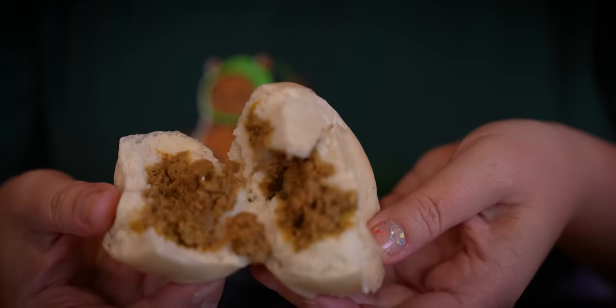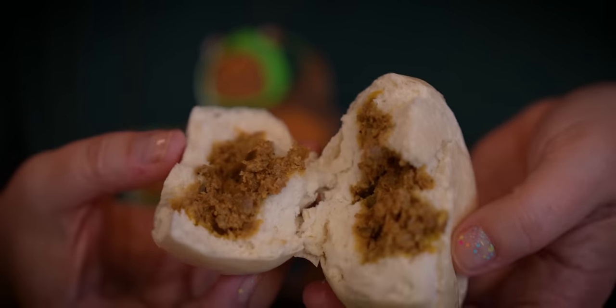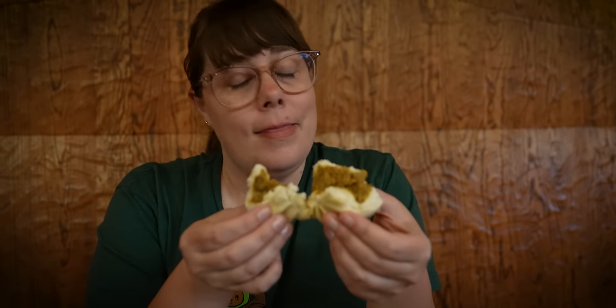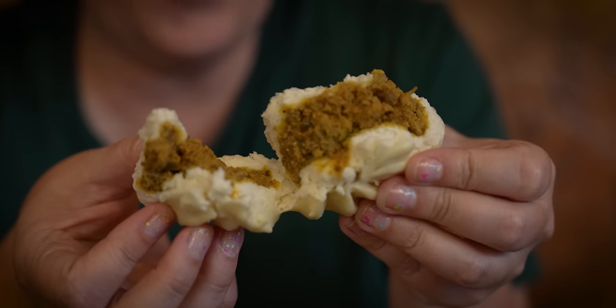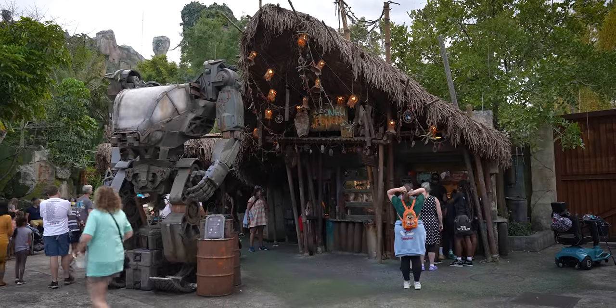So I'm pretty sure the filling inside of this is almost identical to those spring rolls in the Magic Kingdom, except this is a soft bao bun and in the Magic Kingdom it was a crunchy spring roll. This is really, really good. I think this was something that was on the kids menu at one point and then it became so popular that they made it so adults could order it too. I'm giving these a 5. These are good.